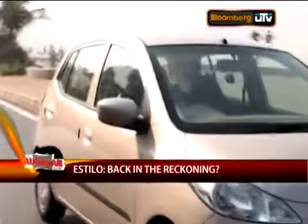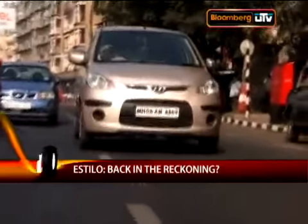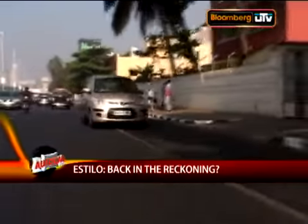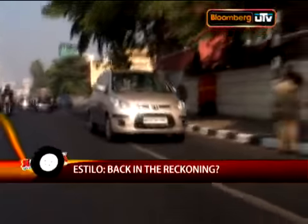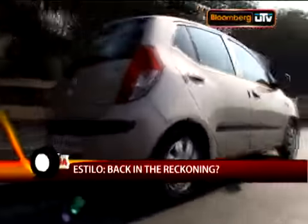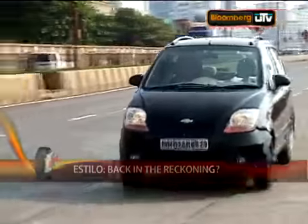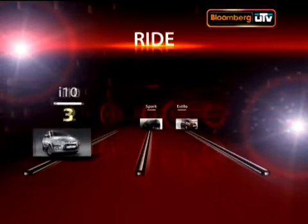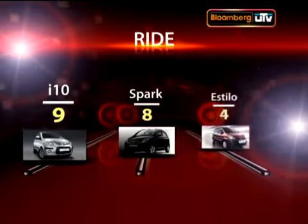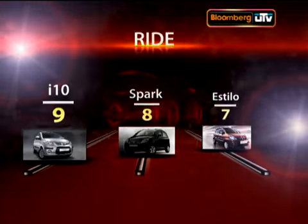The Hyundai i10 is streets ahead even in the ride department. The soft suspension really pampers the occupants, and despite its comfort focus, it doesn't feel too flighty or airy at higher speeds. Only over bad roads does it feel a bit choppy. The Spark suspension turns out to be quite good, but not as pliant as the i10. So if you compare them, the i10 and the Spark come out almost neck and neck, while the Estillo's crudeness puts it a bit behind in the ride department.